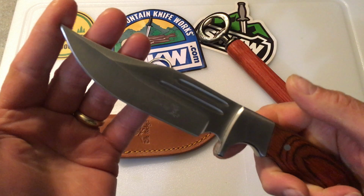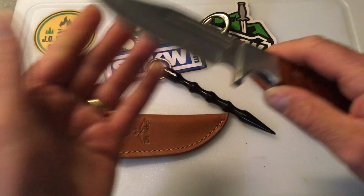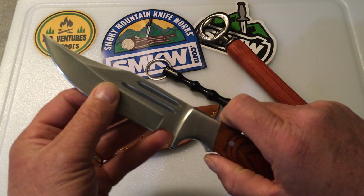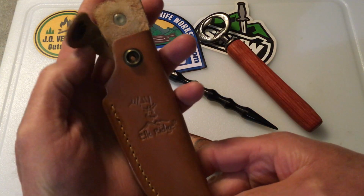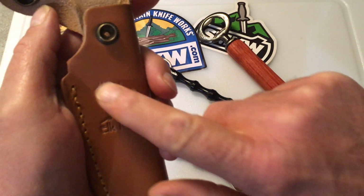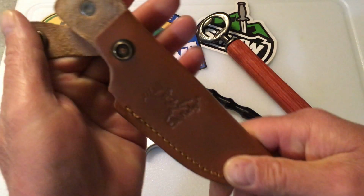I love the clip point blade here, and the standard Bowie kind of design, and so I really like this. It's very cool. It comes with this sheath. It's about $21. The knife is on Amazon. You can find it on Amazon. It has the Elk Ridge stamped here. Really nice stitching, and pretty nice sheath overall.